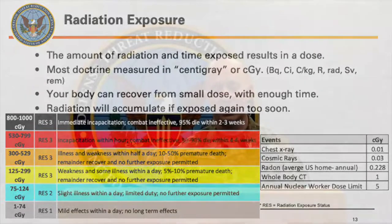Now, just to kind of give you an idea, most people are very unfamiliar with radiation, and how does this matter? What is 1? What is 74? How does that matter? So we're going to look at just some events and kind of convert these into centigrades for what you've been exposed to normally in your life for radiation, right? So if you get a chest x-ray, if you go to the doctor, that's about 0.01 centigrades. That's a very small amount.